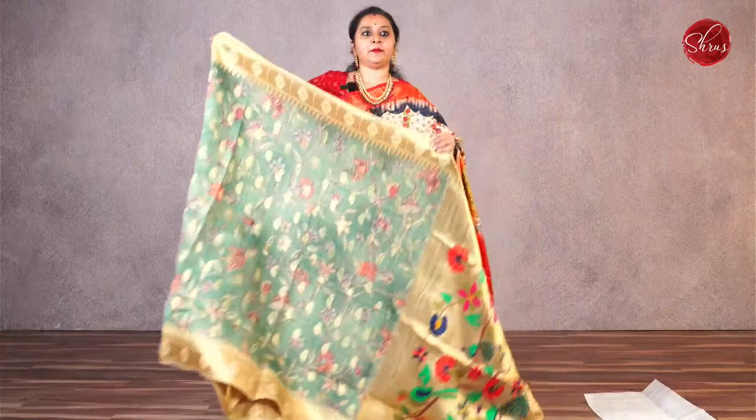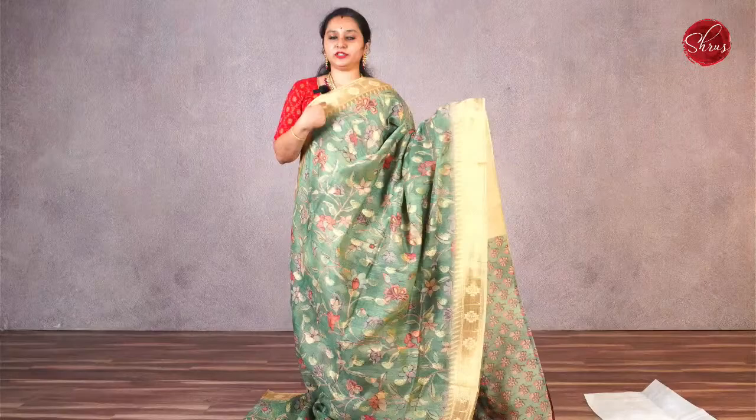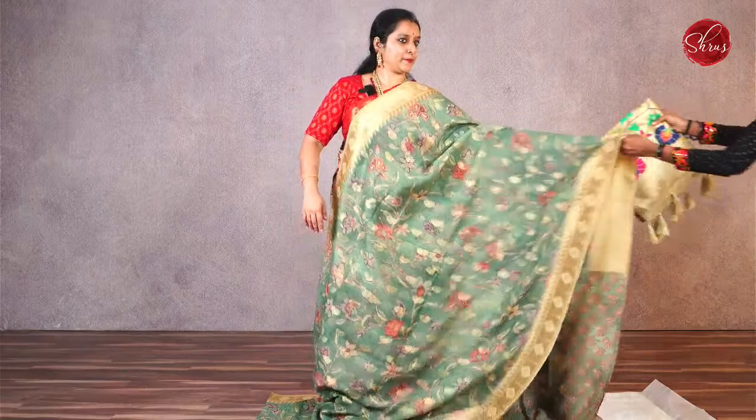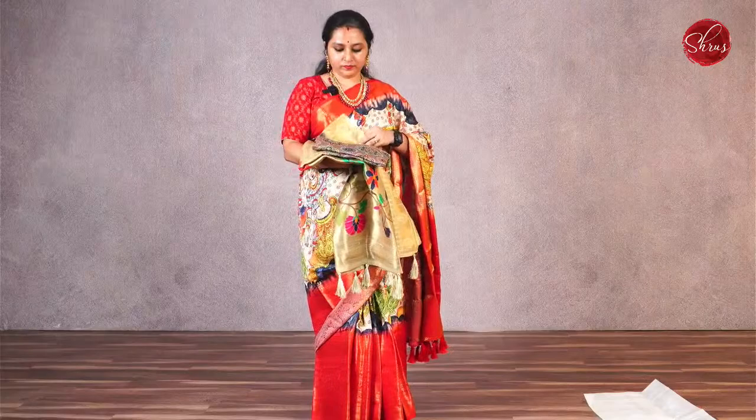This is a green with nice kalamkari designs all over the body with gold jari woven borders. A rich pythony pallu in gold and a nice self printed green color. Price at 2990. There are two more colors. This has got a nice ajrak print.